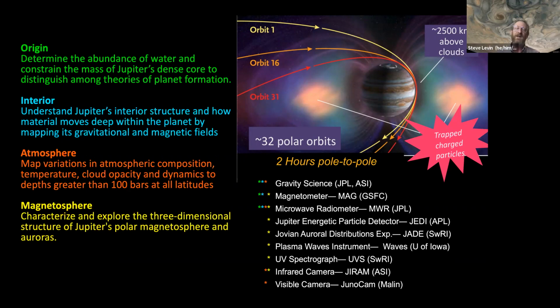So we're trying to peer beneath the clouds and understand Jupiter. That involves trying to understand the atmosphere. While we're there, we measure the magnetosphere, all of Jupiter's magnetic field and all the charged particles trapped in the magnetic field. I don't want to go on too long about each of these science goals, but I'm happy to talk about them if there are questions near the end.